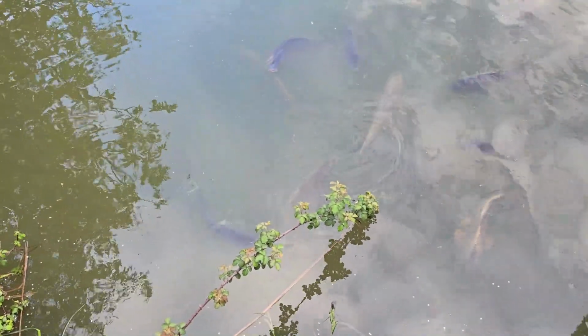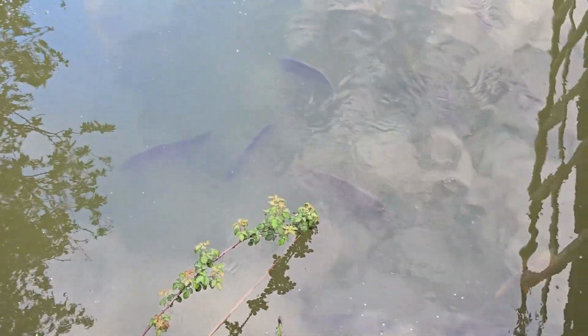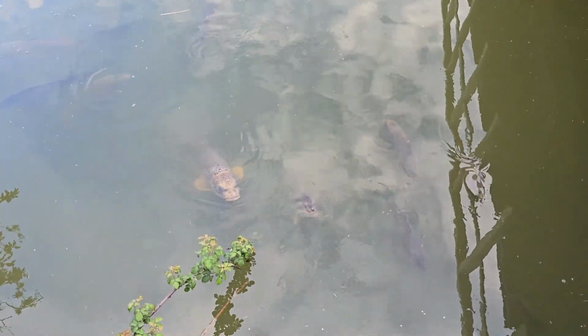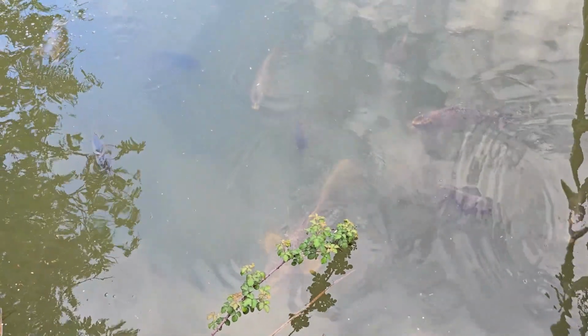Me? My big belly? I know, my big belly. It's a bit injured right here. There he is. That looks like the magical fish.